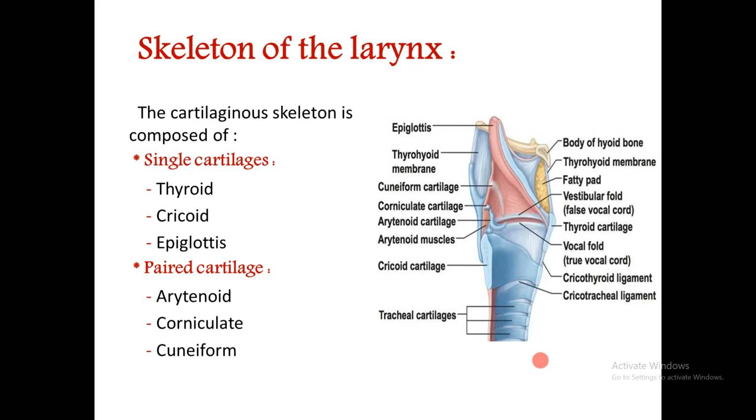The cartilaginous skeleton is composed of single cartilages and paired cartilages. The single cartilages include the thyroid cartilage, the cricoid cartilage, and the epiglottis, and the paired cartilages include the arytenoid, the corniculate, and the cuneiform cartilage. We'll see, this is the thyroid cartilage, and this is the cricoid cartilage, and this is the epiglottis.